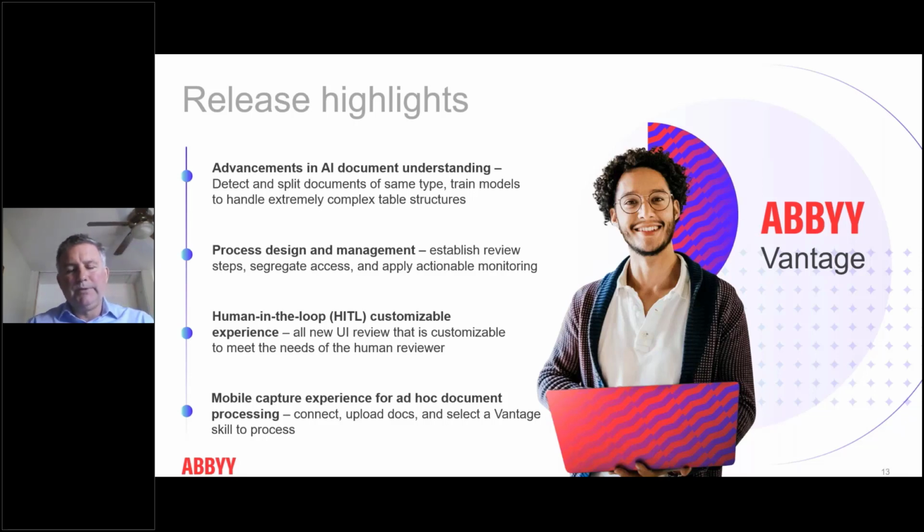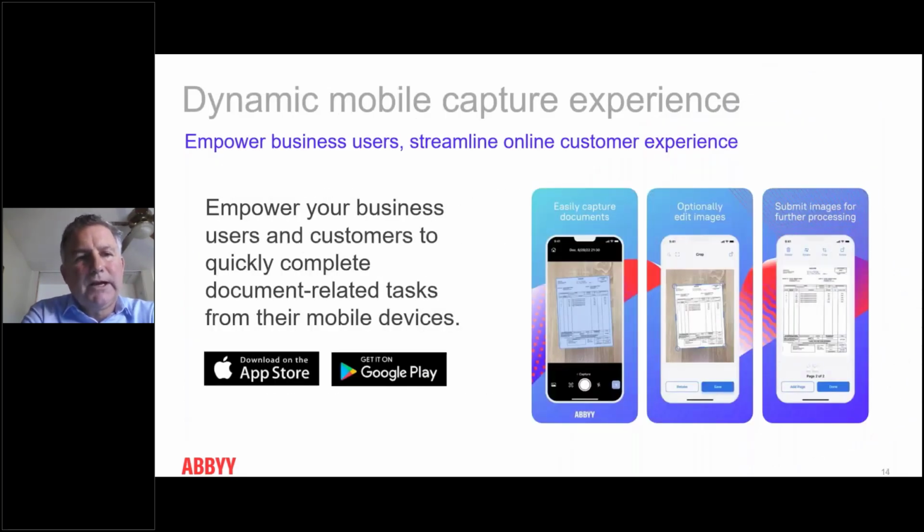And then mobile capture is really big. I mentioned a few of the use cases where mobile capture can enhance the experience when it comes to ad hoc document processing: the ability to connect, upload documents, select a Vantage skill, and process those documents. We've made some improvements around the whole mobile capture experience. If you're a current user of Vantage today, there are different ways you can get started. One of the ways is the app, and it's a micro app, so it's not a full native app that you would normally download from one of the stores. It can be downloaded from both the Apple App Store and the Google Play Store.